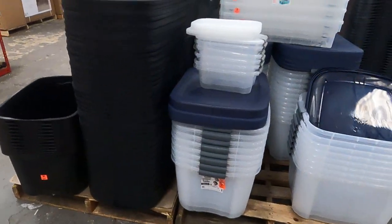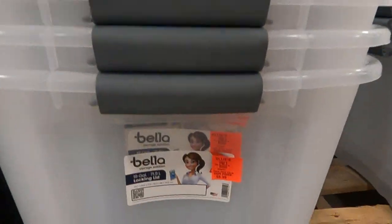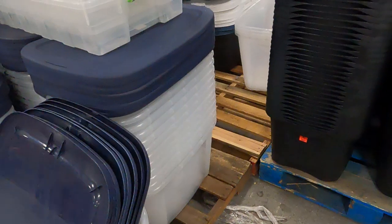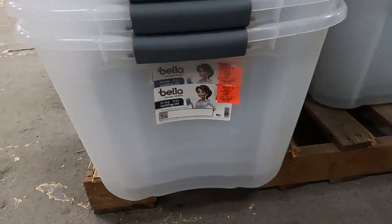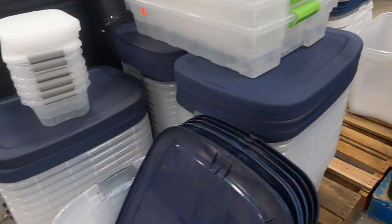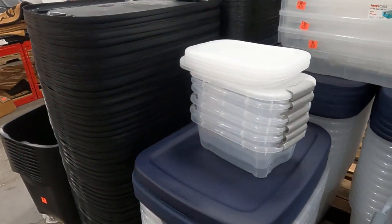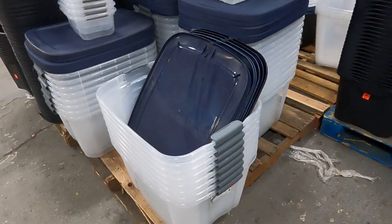Well, this isn't a very good resale item, but if you're just starting out, these are really good bins. These bins are $9. They've got a decent capacity, 18 gallon. That's a good price. So if you're just starting out, I would recommend getting some bins that you can keep things in, and having them be clear is definitely a way to go.